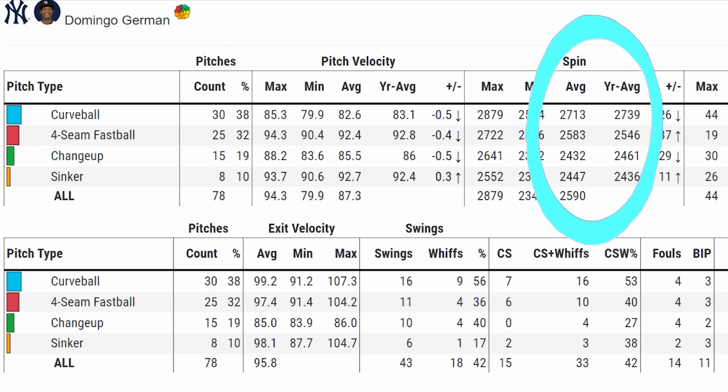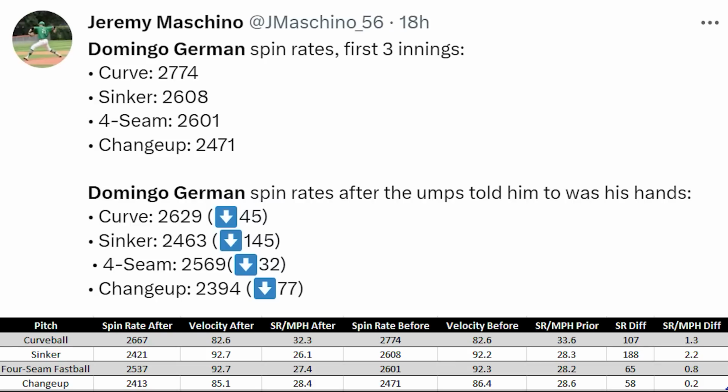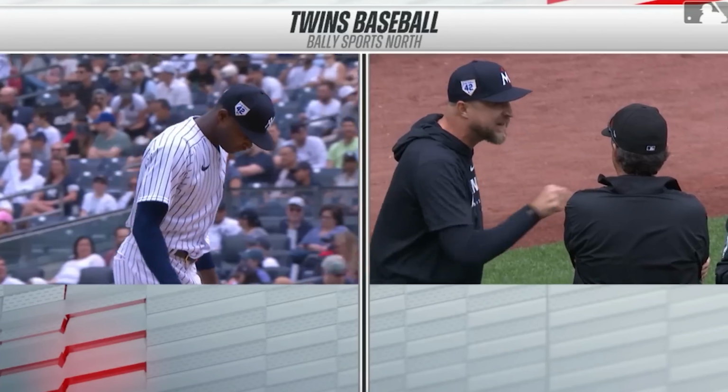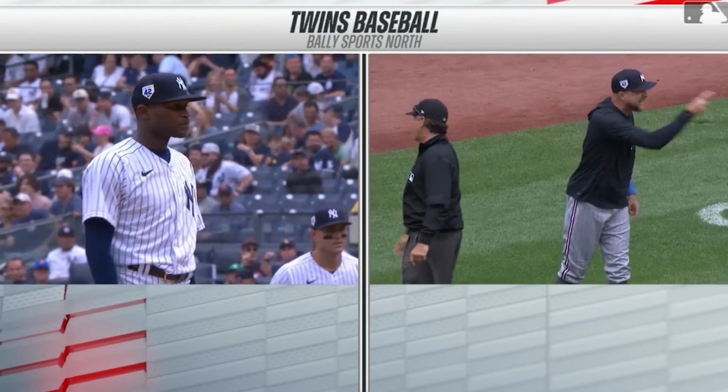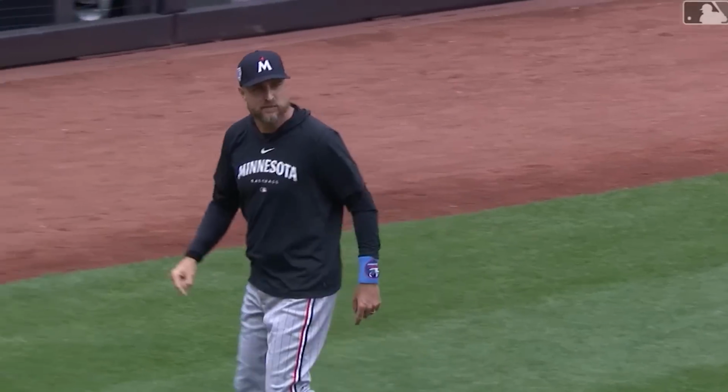But even before and after, the difference in the numbers isn't really all that much. Usually things like spider tack increase spin rate like 300, 350 RPMs. And I know most pitchers have made the adjustment to using rosin and sweat to get some tackiness on the baseball. The only person ejected from this game was Twins manager Rocco Baldelli for arguing that Germán should be ejected.